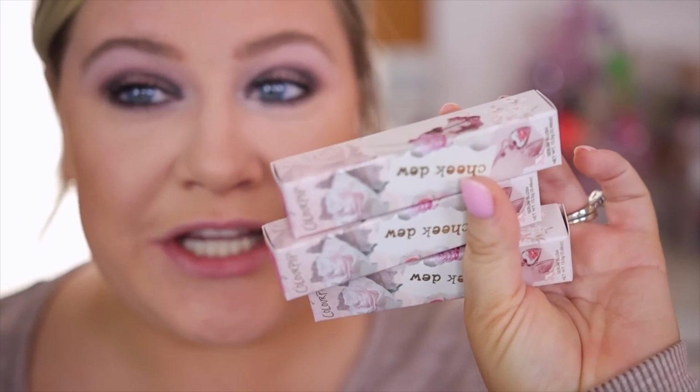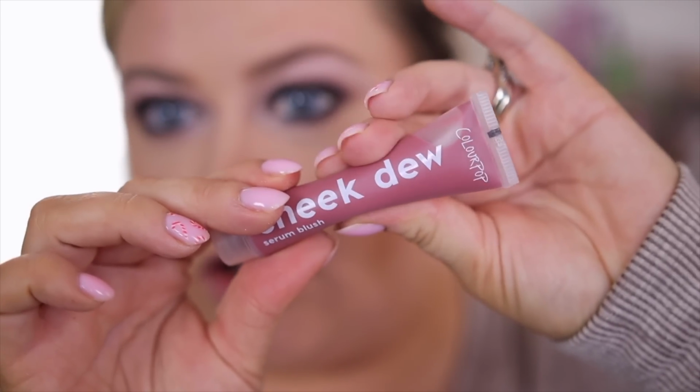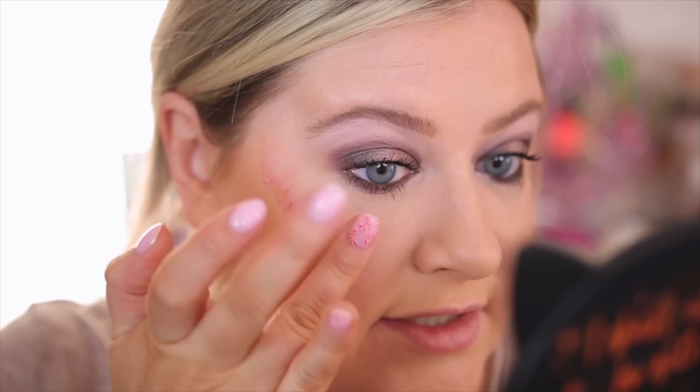Alright, let's do a little cheek dew blush here. We got some fun pink shades, it looks like. I'm going to take Parisian Chic here. Now, I'll be honest, I'm not a huge fan of this formula. It is really sheer, but maybe since it's a little darker, it'll go on a little more colorful. I typically just dab them on with my finger, and I'll place it on my hand like so. And then I'm taking my ring finger here, and we'll just dab this in. And we can add more as we need it.